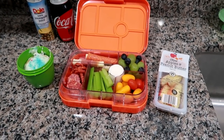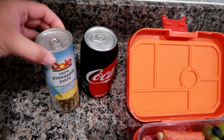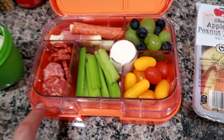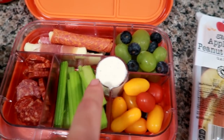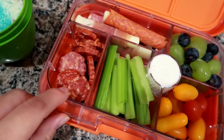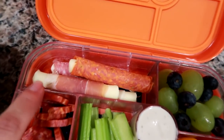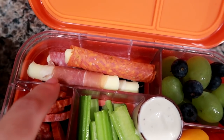Good morning, guys. It's Tuesday and I'm getting ready to pack up Matt's work cooler. Today I'm giving him a Dole pineapple juice, one of the Coke Zeros, and I decided to break out the Yum box again. So I've got celery, some yellow, orange, and red tomatoes, ranch to dip, some cotton candy grapes from Aldi with a few blueberries kind of mixed in there, some of that hard salami from Aldi as well, and then these are cheese roll-ups with hard salami, pepperoni, and prosciutto.